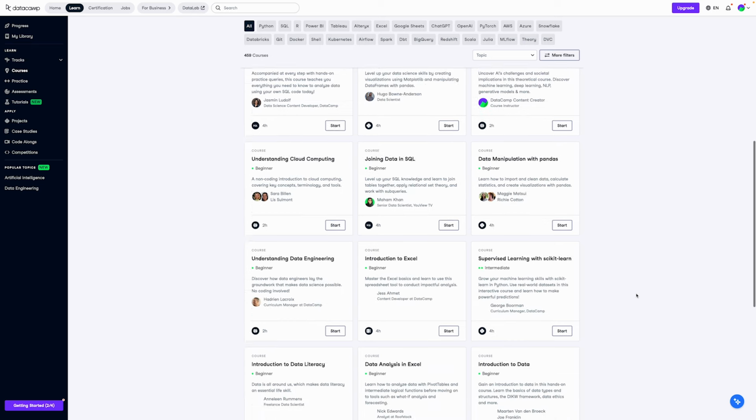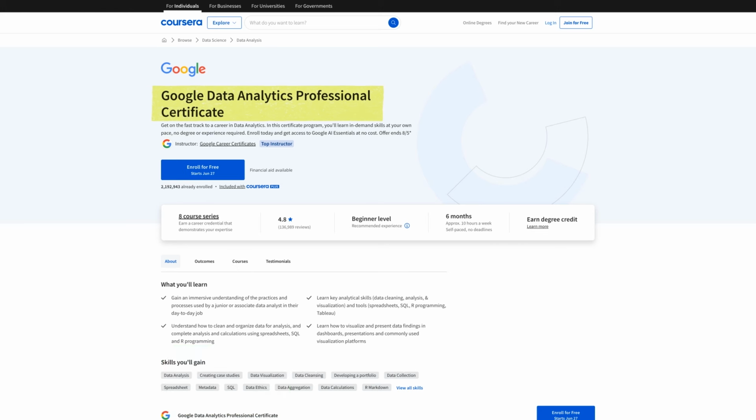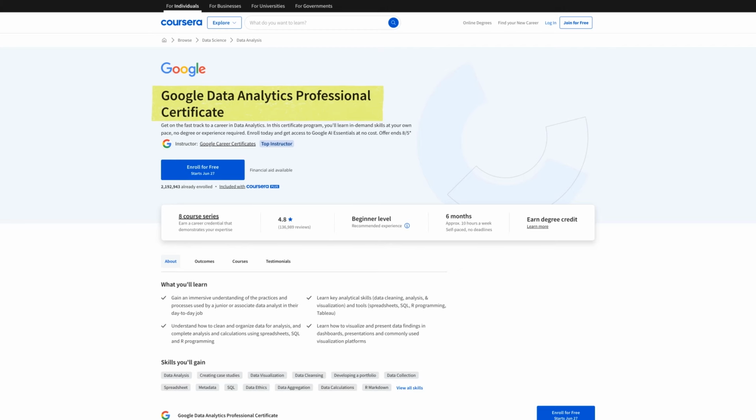But now let's move on to the final certificate, and I'm going to compare this one to the other options as well, and I'm of course talking about the Google Data Analytics certificate. This is the classic one that everyone's heard of, and it's brought so many people into the field of data analytics. But is it actually the best option? It's really a personal preference. I do like it a lot, but there are some people that just don't like it, and I understand why as well. It's not the most practical course, and it's 6 months at 10 hours a week, so it's pretty long, even if it is for beginners.